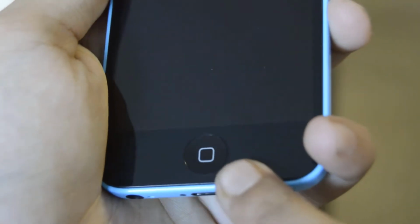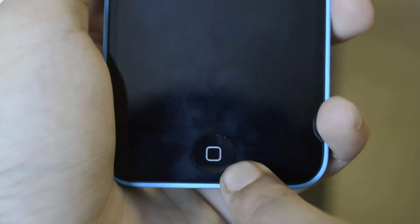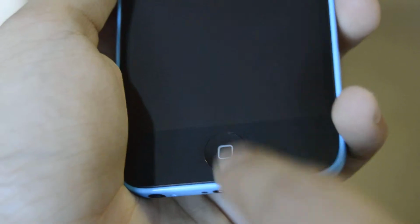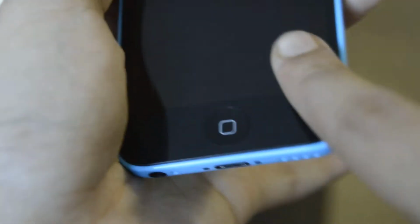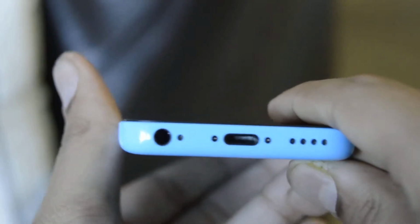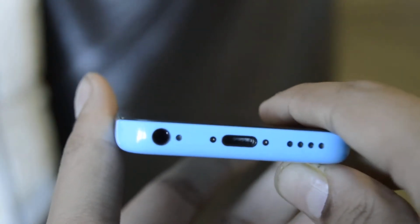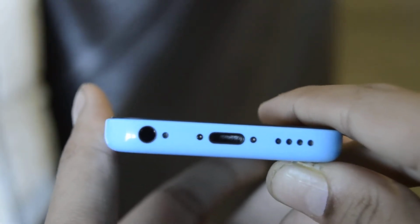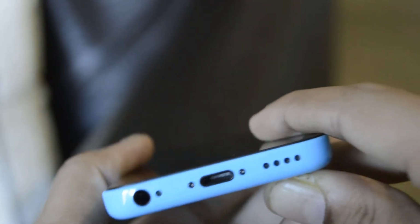What's special about this home button is this is the last ever iPhone. See, I told you there's some construction. This is the last ever iPhone to have a square on the home button. So yeah, it's pretty special to me. On the bottom, you have a lightning port from the iPhone 5. On the left, you have a 3.5mm headphone jack, and on the right, you have a pretty bassy speaker.